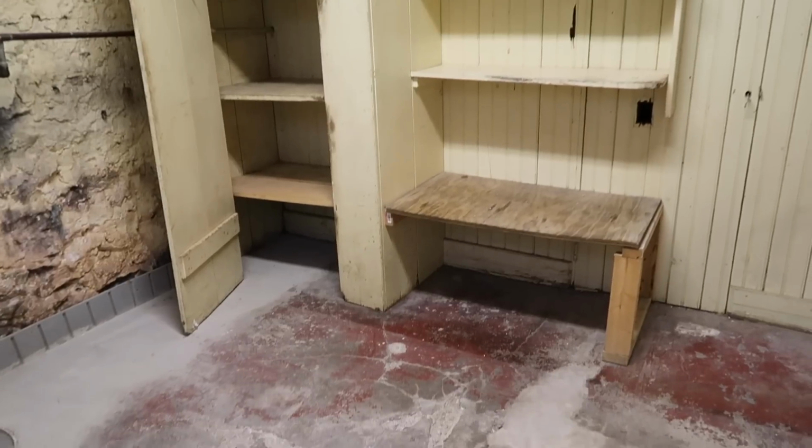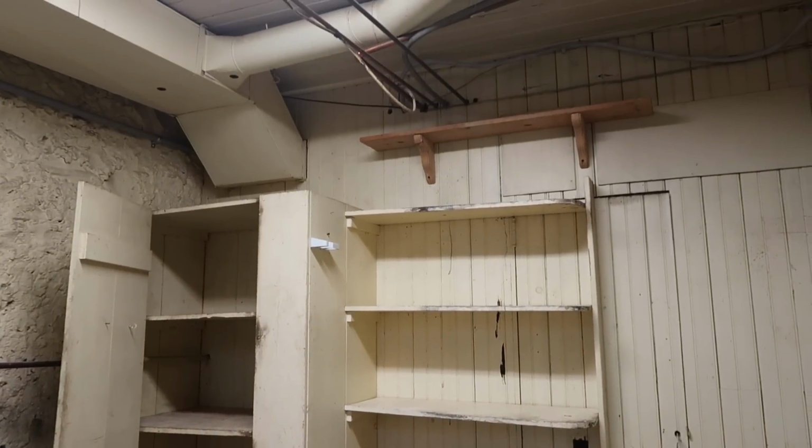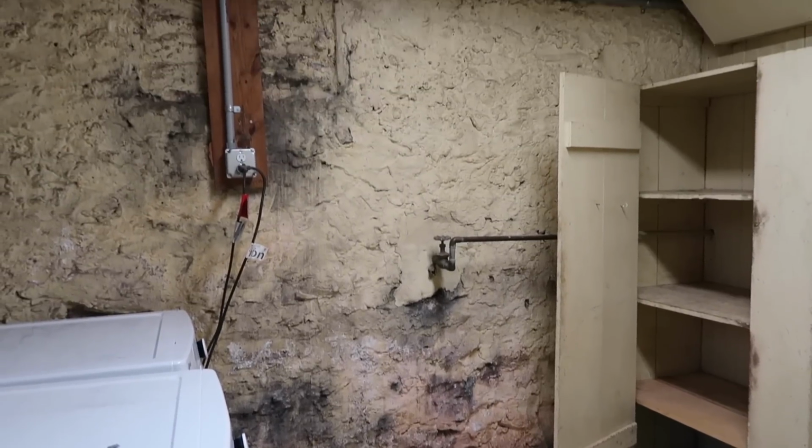So if you guys want to see how we took this dirty, rundown room and turned it into my dream pantry and laundry room, let's go.